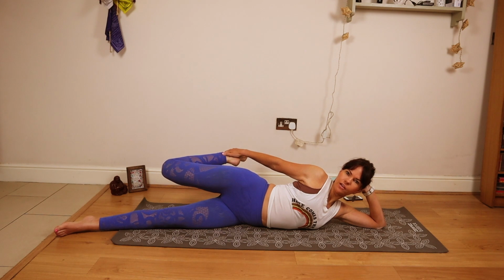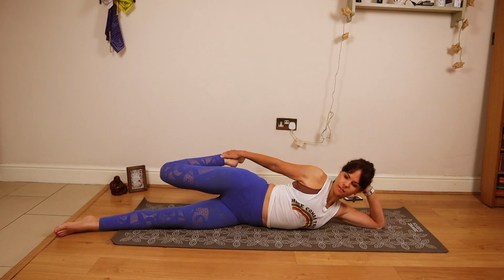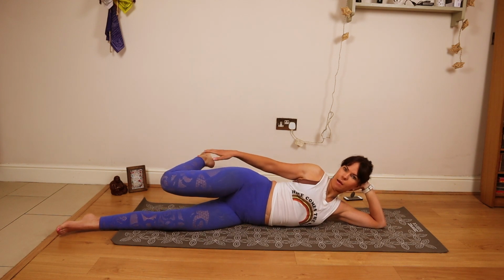And just breathe. Sometimes when we stretch and it's uncomfortable, we tense the muscle we're stretching, because we don't like it, we're not used to sometimes stretching certain muscles. So try and relax. Tell your thigh to relax. Good, and then come out of that.